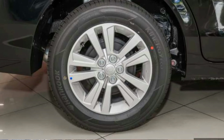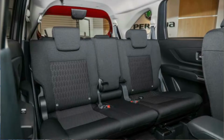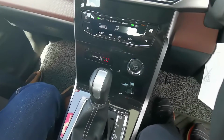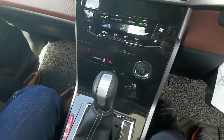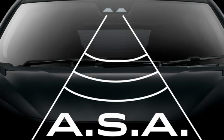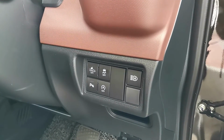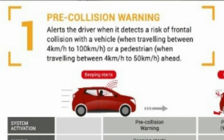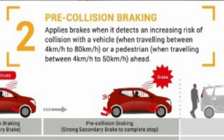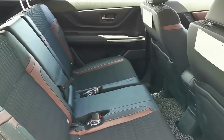For that, you get 15-inch alloy rims, 6 airbags, stability with traction control, fabric seats, push-button vehicle start, hill start assist as well as descent control, as well as Perodua's ASA system, which bundles together systems like lane departure warning, pre-collision warning, pre-collision braking, automatic high beam, as well as an ISOFIX rear child mount.